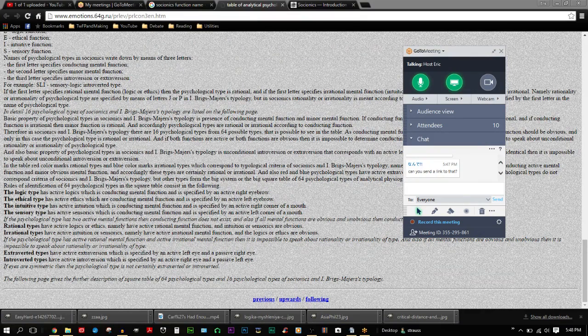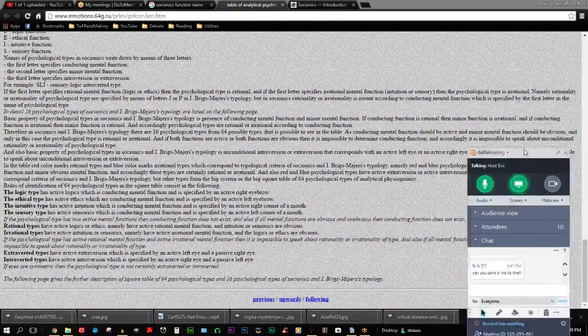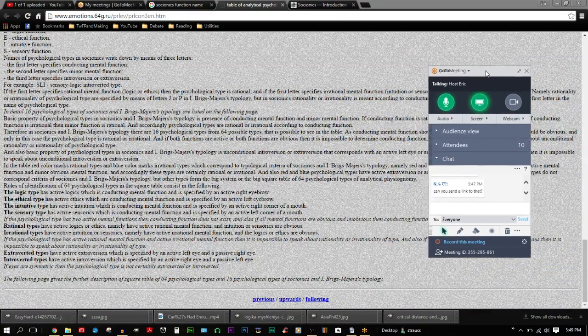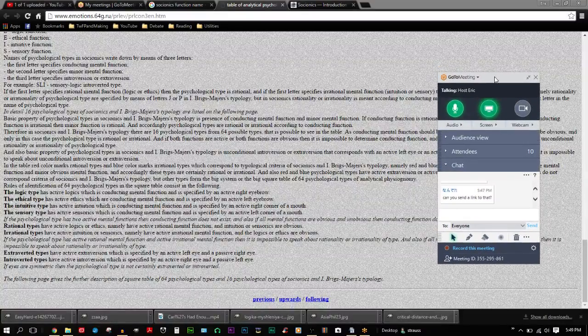Let's look at this next one. Sensory types supposedly have an active left corner of the mouth. If a psychological type has two active mental functions, then the conducting function does not exist. And also, if all mental functions are obvious and unobvious, then the conducting function does not exist. I don't know what that means. Rational types have active logos or ethos. Irrational types, that's not something about physical stuff.